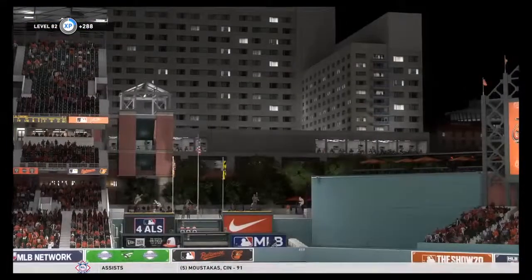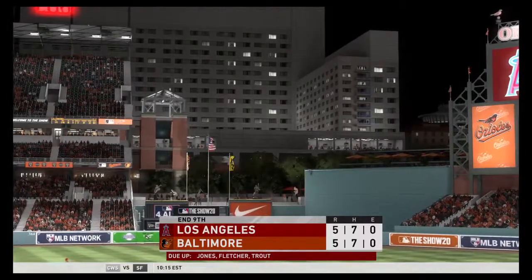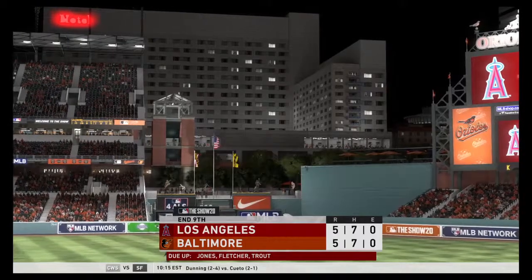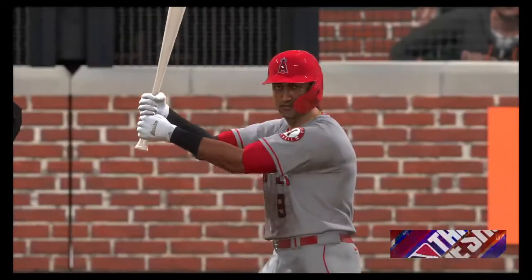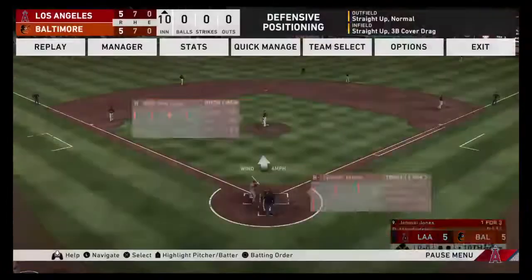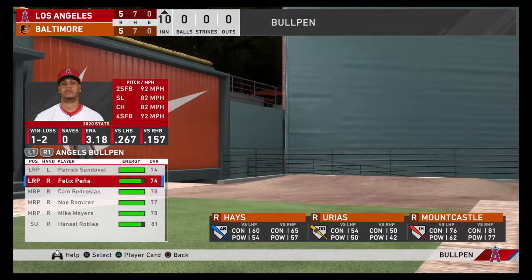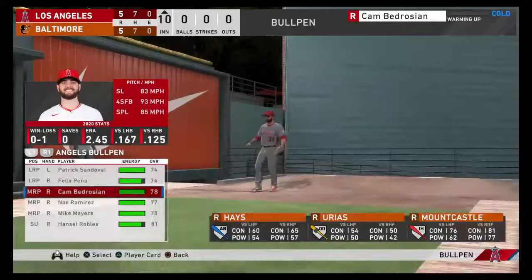So this game will not end here in the bottom of the 9th as they push across the equalizer, and we're right back where we started from. 10th inning coming up, and we are all tied 5-5. Leading off for the Angels, the left fielder, number 9, Jahmai Jones.